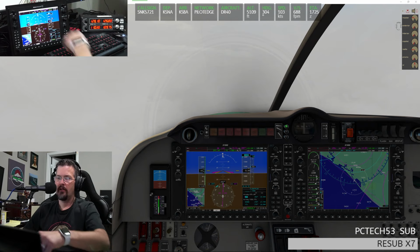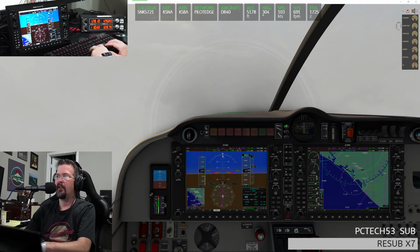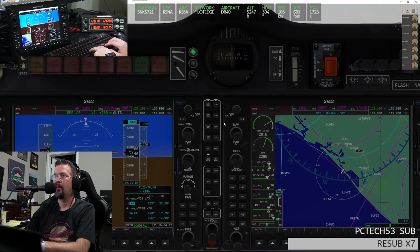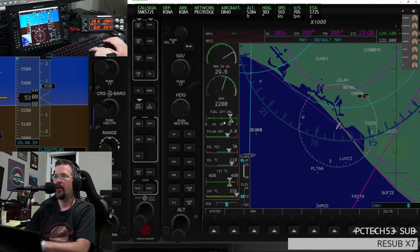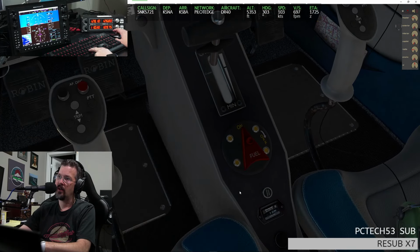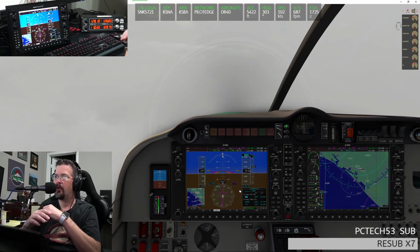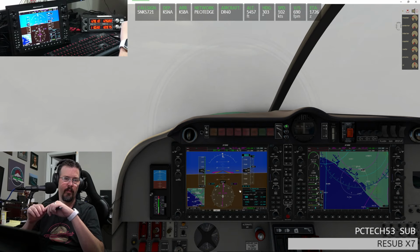Maintain 5,000. 29.90 set. Instruments are in the green. Barely. Fuel quantity looks good. November 128. Yes, November 128. Heading 090, maintain 5,000. Is it gonna auto switch my fuel? Roger, you're breaking up a lot. I heard heading 090.